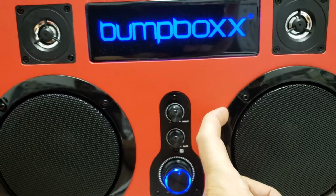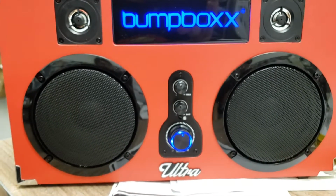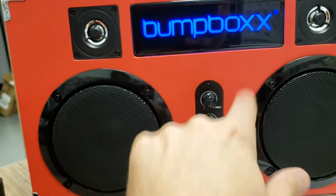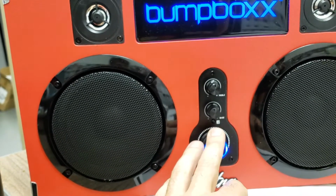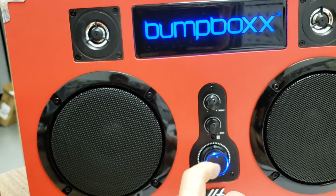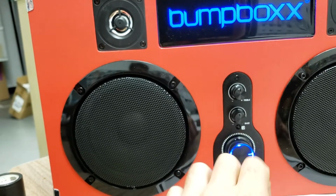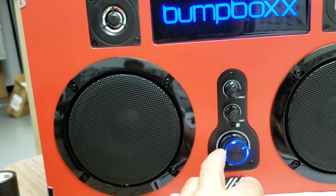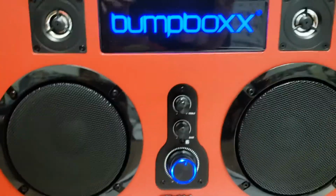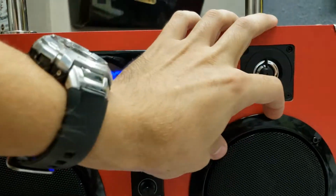I'm really disappointed about these bolts though, that makes me pretty upset. So anyway, there it is. The light doesn't blink on this like the other one. The other ones have a VU meter in there. But it does seem to get pretty loud. That knob's a little chalky, I guess. But it does work. It is loud. So that is what you buy it for.